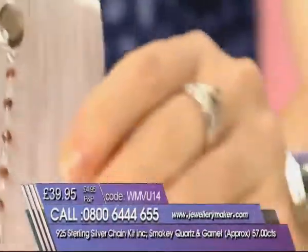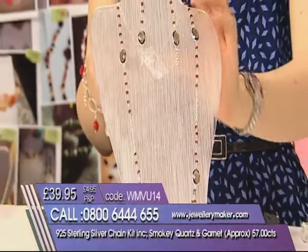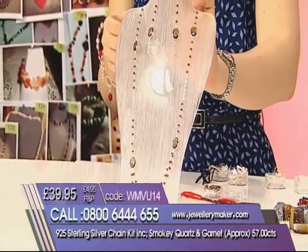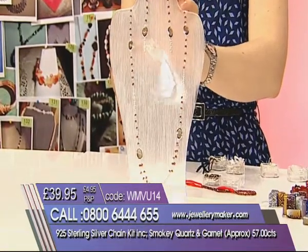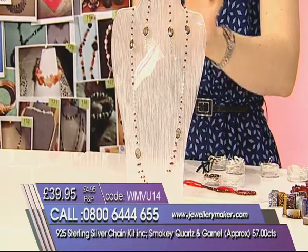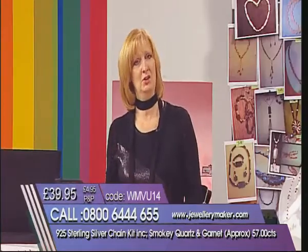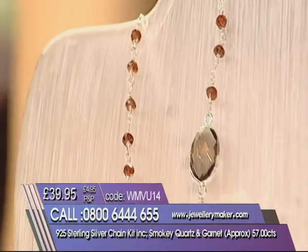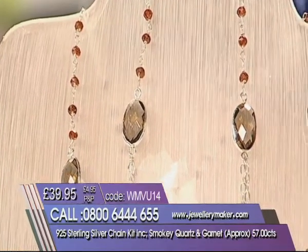Quickly, I'm going to show you the piece of jewellery that, sorry about that, that Debbie made for us. Debbie, I love this. It's a labour of love, I have to say, and when you make it, you feel such a sense of achievement when you've made it, because every single wire wrapped, and it does take time. But my goodness, have you got a one-off piece? You really have. The sense of achievement that you'll get when you've made this, but it is beautiful. It's like nothing I've seen on Jewellery Maker before.